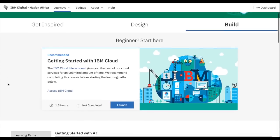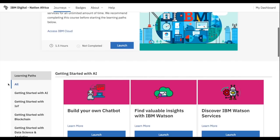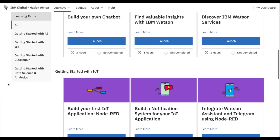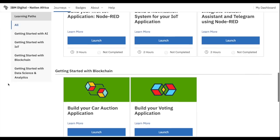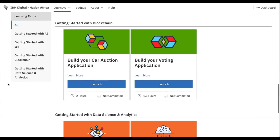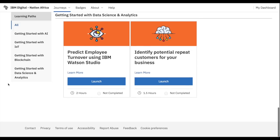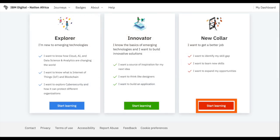The Build section features the Getting Started series of project-based courses with hands-on exercises, with the objective of building a functional application or service by the end of the course. These courses include learning material with videos, practical labs, and quizzes that allow you to earn IBM Digital badges. Once you build your solution, we invite you to explore the New Color section to start learning additional skills that could complement your learning and the solutions you have built.